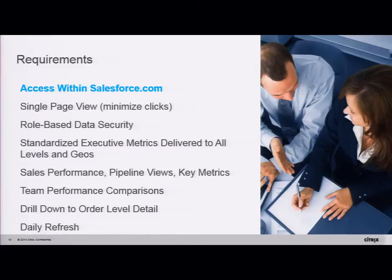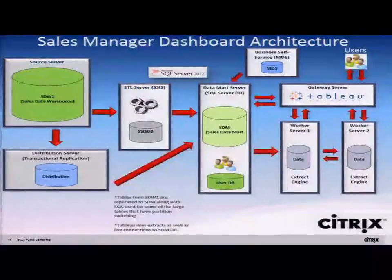And then lastly, most importantly, in the last month or so of the quarter, the weekly refreshes were just not enough. So to be able to see the information updated every day was an important requirement. So I'm going to turn it over to Arun, who's going to walk through our architecture and security and do a demo. Thanks, Arun. Thank you, Kevin.